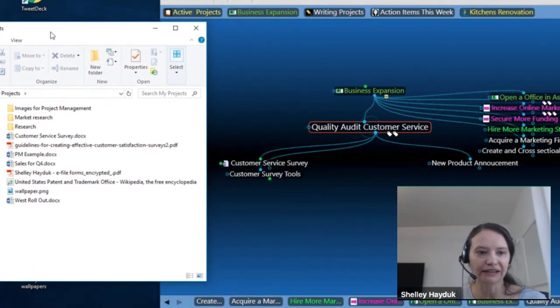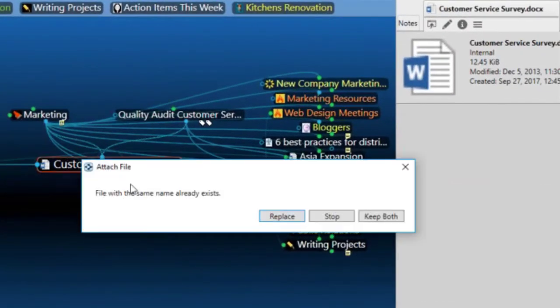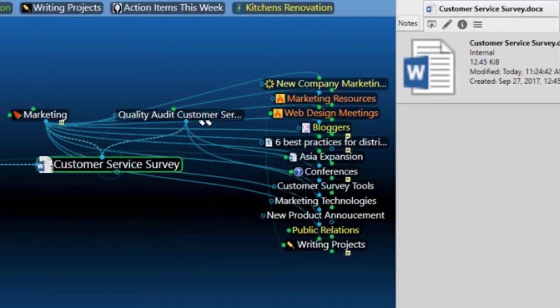And I've got a link to a customer service survey that I'm doing. So I can drag and drop that as a second version into this document, and I can replace it or keep both. In this case, it's a more updated version, so I just replaced that document.